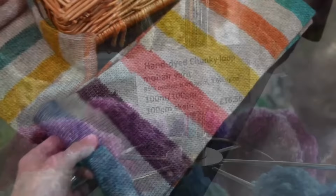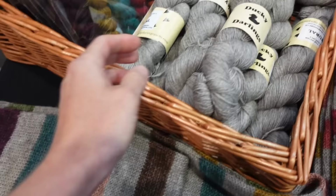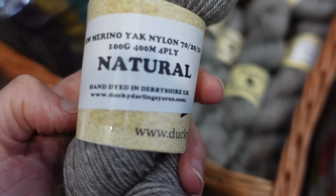Discovering a little cow here at the Ducky Darling stall. Hayley dyes the most gorgeous yarns, which she dyes at home in Derbyshire. She has some stunning autumn colours on her stall.